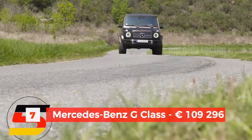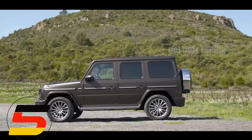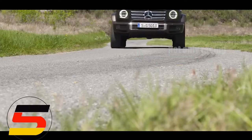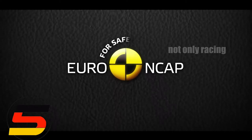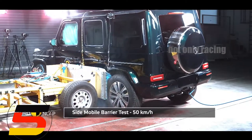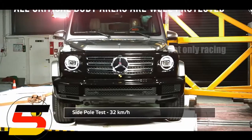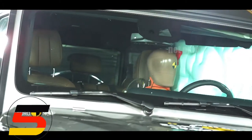7. Mercedes-Benz G-Class. The 2020 G-Class has not been crash tested by the NHTSA or the Insurance Institute for Highway Safety. In Europe, the 2019 model has been reviewed by the Euro NCAP, and it came out earning a perfect score of 5 stars. In both side pole impact and side barrier tests, the G-Class proved to be a safe vehicle as all critical body areas of the occupant were well protected. For that, it earned maximum points.